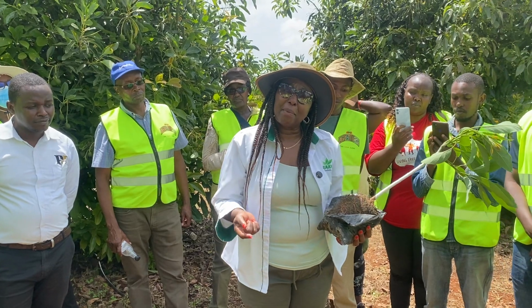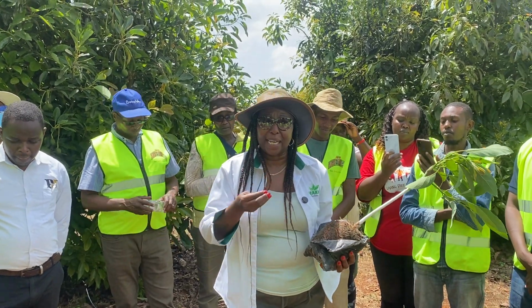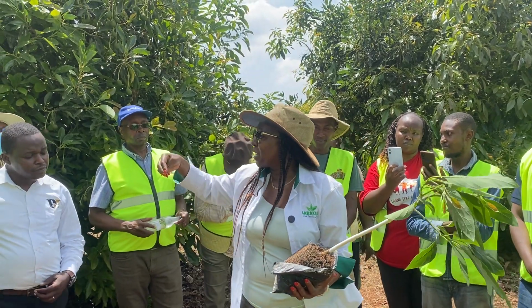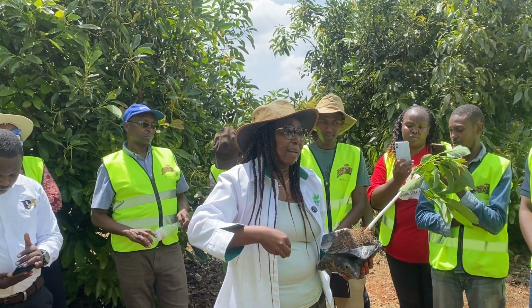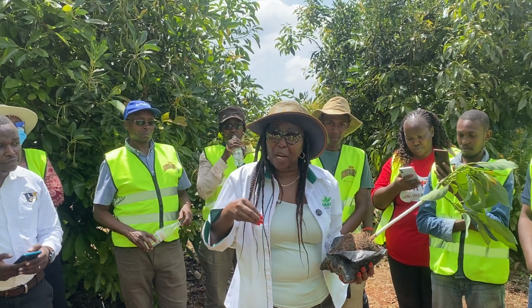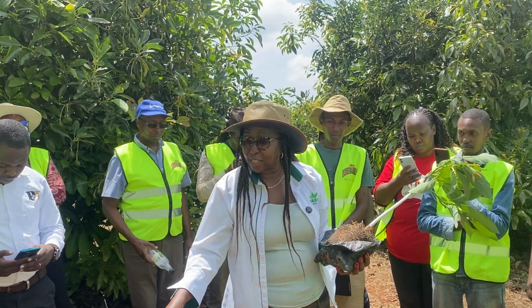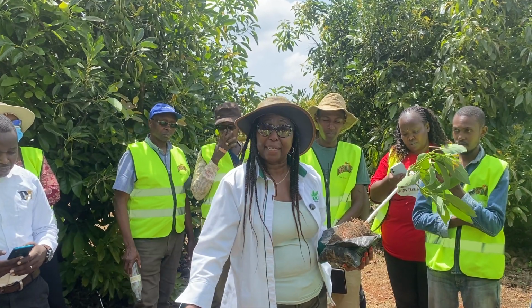Alafu unakuja mnaambiwa na agronomist, with all due respect to the agronomist, because you see this avocado sector is very new, and I'm going to tell you that all of you have planted this. The agronomists don't understand the avocados yet. Walifundishwa kahawa na wazungu na bananas. Ndio unakutana na agronomist anakuambia kuweka shimo kama ile ya bananas.